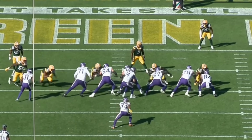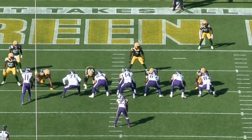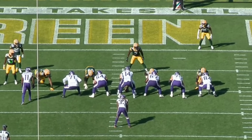Let's check it out. All right, there's a snap. You can see everyone kind of blocking like it's supposed to be a toss or a zone or something up front from the Minnesota Vikings. But Sam Darnold just goes the wrong way. I don't know. That's really screwed up there. So it's a busted play. But aside from that, let's focus on Edgerrin Cooper again.